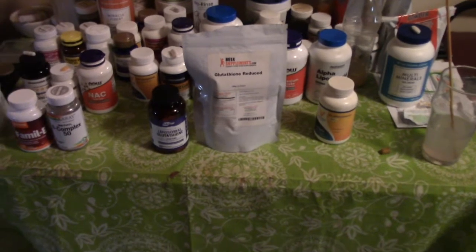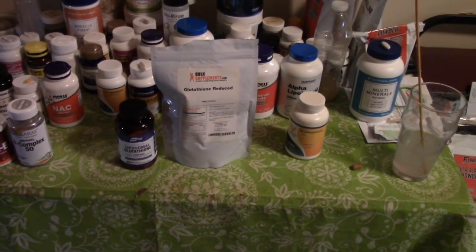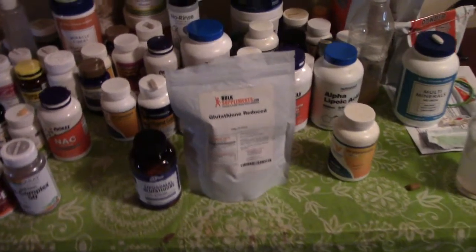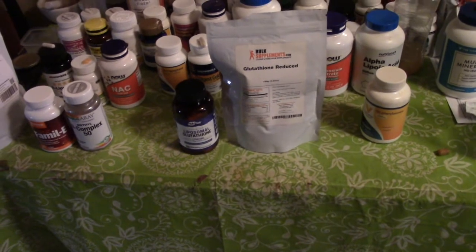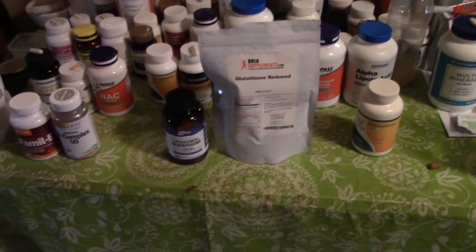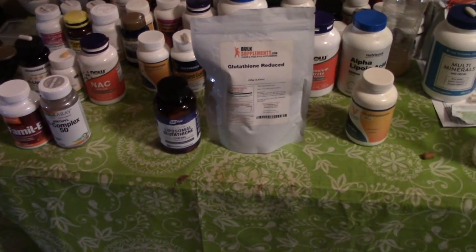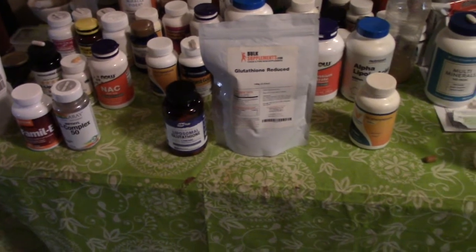I started thinking, okay, so maybe the glutathione is bleaching the floaters, because it does lighten your skin. Maybe it was somehow just bleaching the floaters and making them more transparent and less obvious. Maybe it wasn't actually removing the floaters. It was just making it easier to see through them because they were being bleached. That's what I assumed was going on.